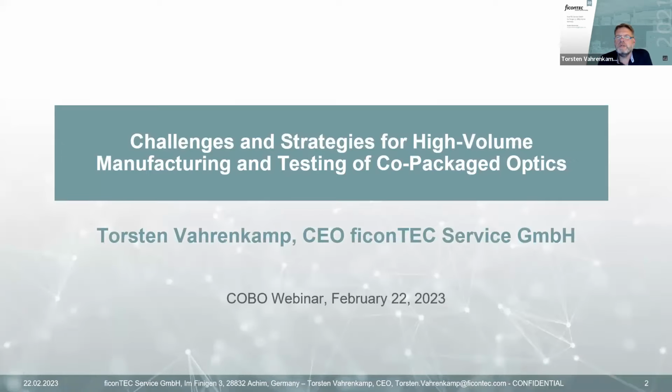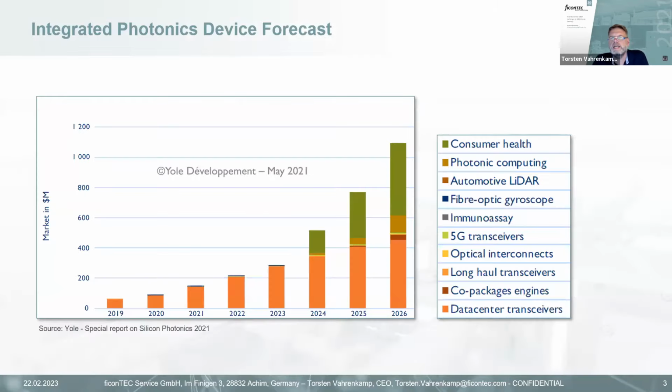As Jim mentioned, I will talk today about the challenges and the strategies for high volume manufacturing and testing of co-packaged optics. I will start with a slide and a diagram we all know very well in different forms, colors, and magnitudes. It's the integrated photonic device forecast. The integrated photonic devices are mainly driven by data centers today, but we see new areas coming up. Just to emphasize that ficonTEC knows what we're talking about, approximately 40 to 50% of all the devices which were assembled or built in 2022 were coming from one of our machines.